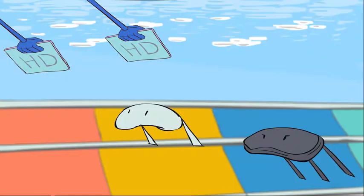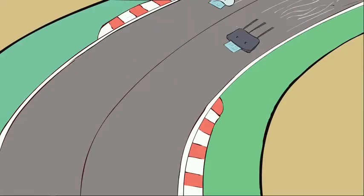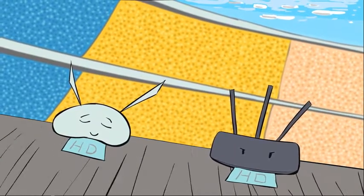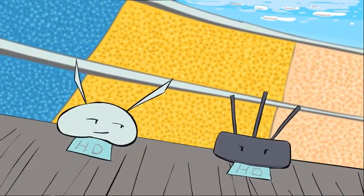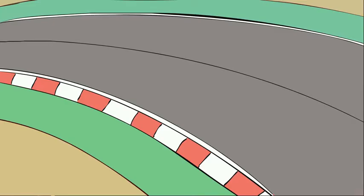And they're off! The N300 starts with a slim lead. The N450 is looking to make his move. It looks like he's trying to take the inside. Oh, the N300 is not making it easy for him today. They're approaching a final turn, and it all comes down to this.